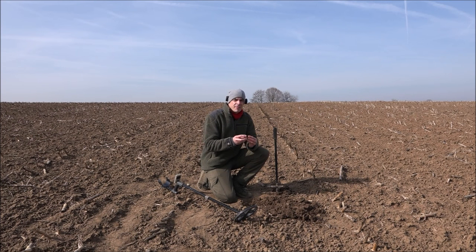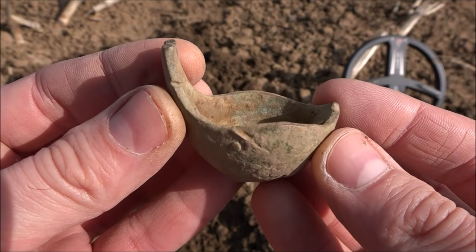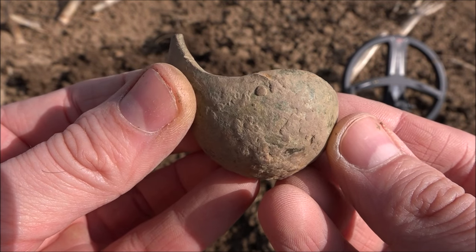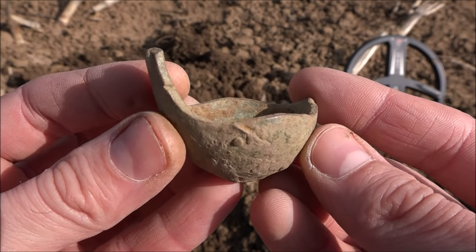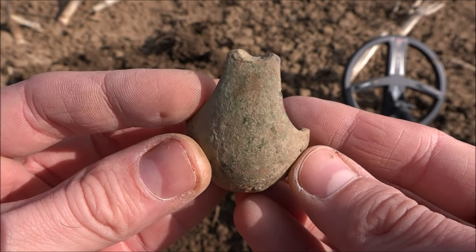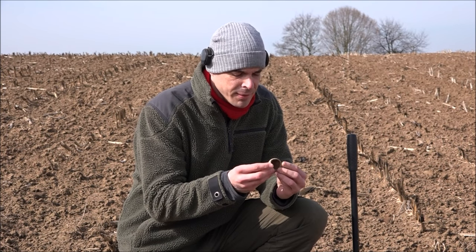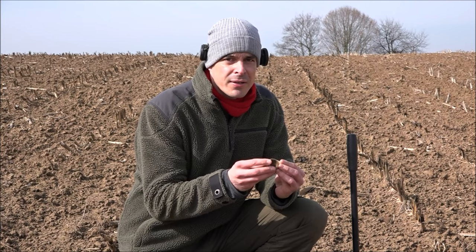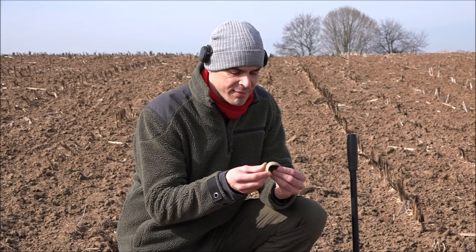I made an amazing find. Take a look at it. As you can see, it's made out of bronze or brass. I assume it's brass. And it took me a while to recognize what it is. But now I'm pretty sure it's a fitting that you had on the stock or the grip of very old guns.